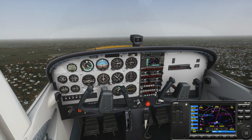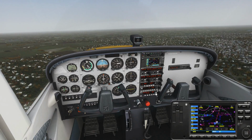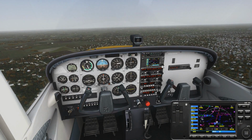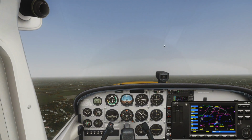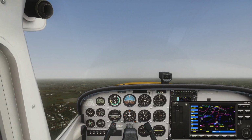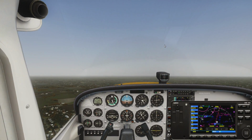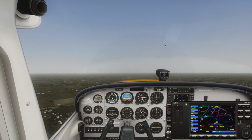Heading, arm for the altitude. Get our vertical speed. So I started this in there. I've got to take my hands off to do all this. It's easier if you were in the actual plane. Alright, let's take a look outside.